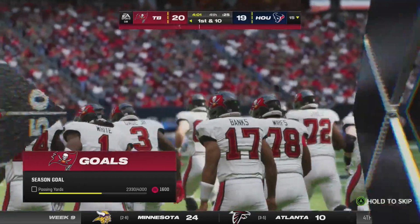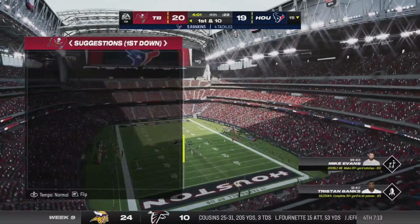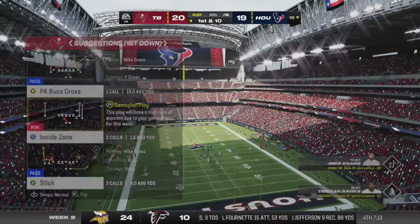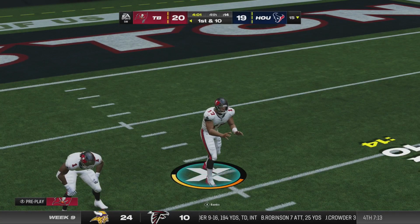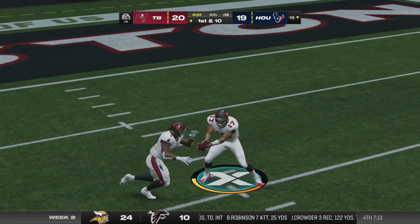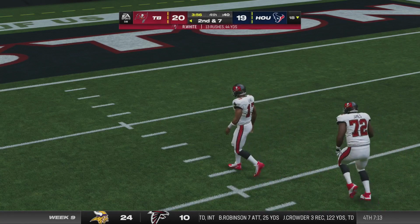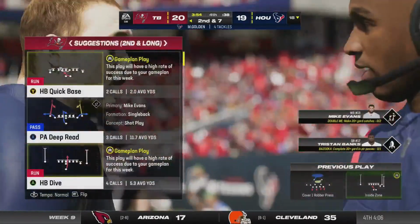And Tampa Bay trots out there now. They start to drive with White. And he'll take this up only to about his 18-yard line. A gain of three, second down.